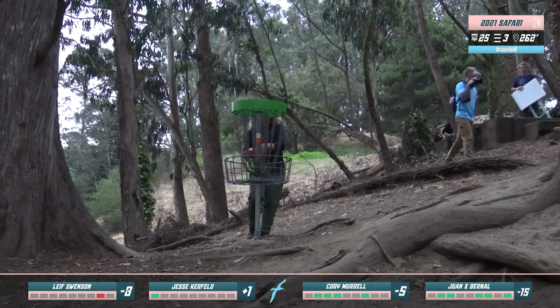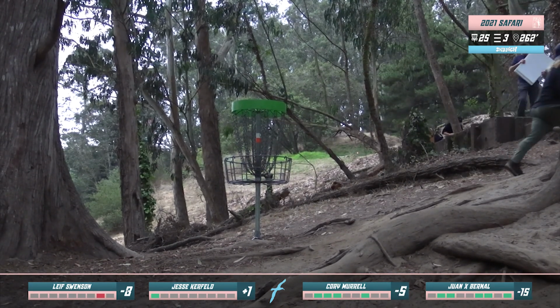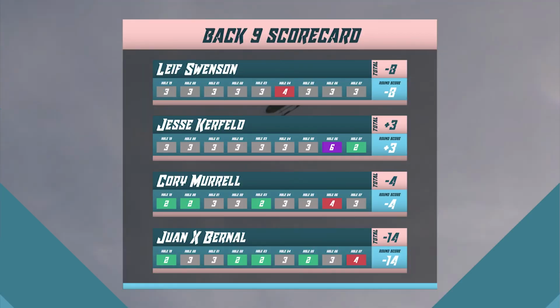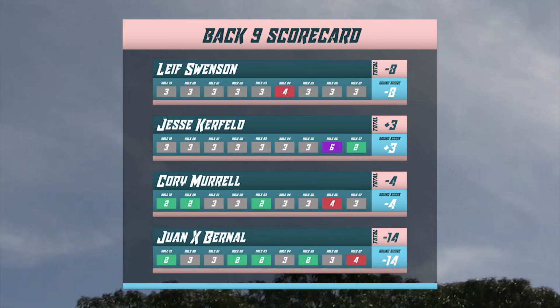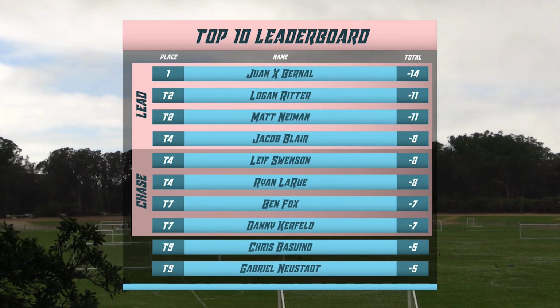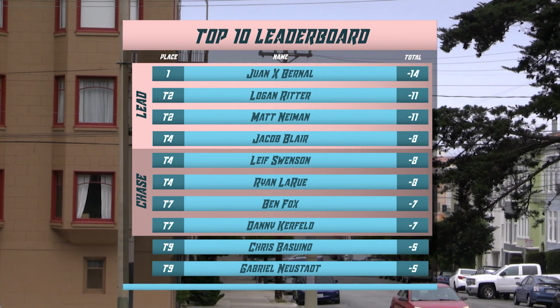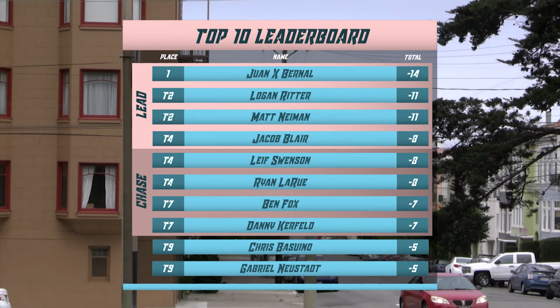Corey going to tap in a par, and that's all we had light for, as there was a backup at the next hole, causing us to wait until it got dark. We're going to take a look at their scores real fast from the end. You can see Jesse was able to get a birdie there at the end. Leaf still not able to score at the end there. Corey with a bogey and a par to finish. And Juan ended with another bogey, taking him down to 14 under. You can see lead card is going to be Juan, Logan Ritter, Matt Neiman, and Jacob Blair.